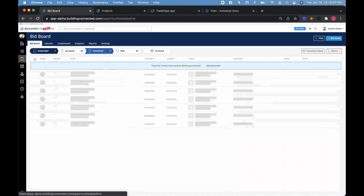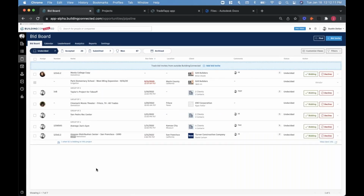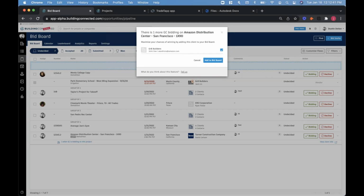And then there are a few other tools that you're able to use in Leaderboard Pro as well. So first things first, with seeing these other general contractors that are bidding on the project using BuildingConnected, most people might have noticed one other GC bidding on this project. So anytime you get an opportunity through BuildingConnected, or if you forwarded in an opportunity from an outside source, and the system recognizes that there are other general contractors also bidding on that project that may not have invited you, the system is going to give you the information for these other general contractors that are also bidding on that project through BuildingConnected. So you can add that to your bid board here.